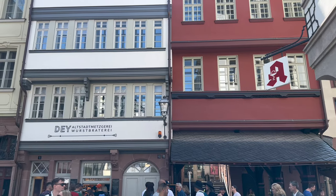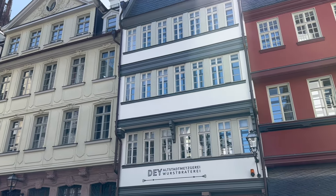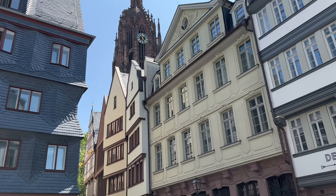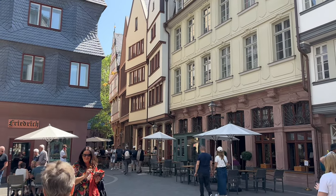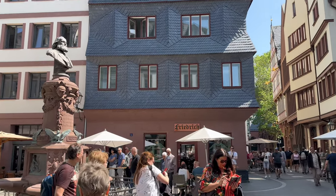As we make our way from Römerberg to the cathedral, we traverse the narrow, winding streets that are brimming with quaint shops, cafes, and traditional German architecture. The atmosphere is alive with the sound of laughter, clinking glasses, and the aroma of delicious food.